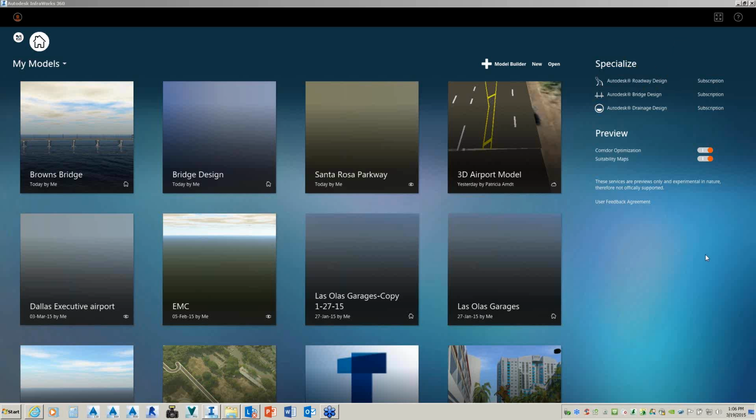Just open this up. Okay. So again, we can see that we have multiple models here. Recently used models, local, and then cloud-based. And then we have other models that we can also share with other groups in reference to other design teams. So specifically, you can see over here on the side we have a preview for corridor optimization and suitability maps. And then we have the ability to manage groups and cloud models.